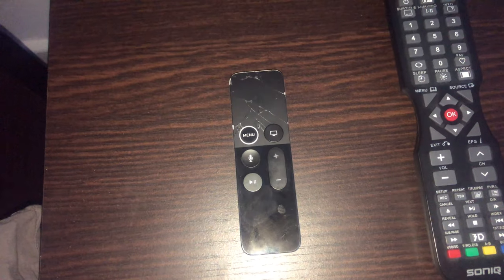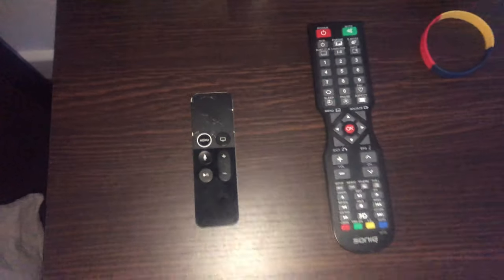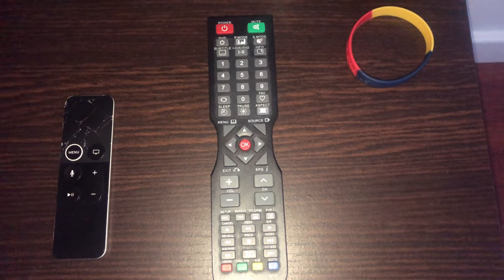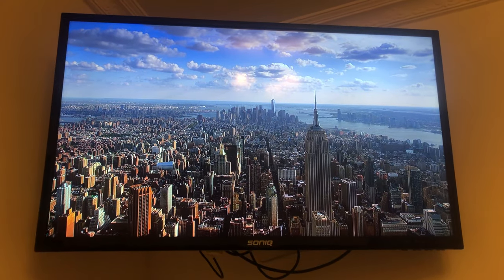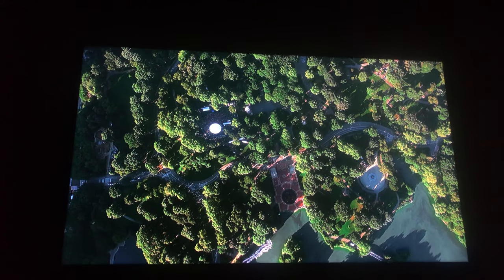We also now have my shattered Apple TV remote, which surprisingly functions normally. Next to it, we have the remote for my 2013 42-inch Sonic HD TV, in which the TV is still very nice quality and has nice colours for its age. Only thing I can complain about, however, is that the built-in software is very, very slow and it takes some time to change the channels, but it is not a really big deal for me.